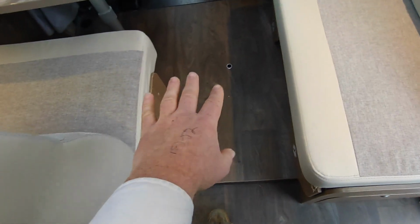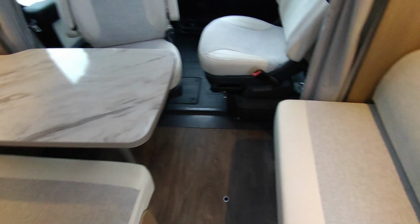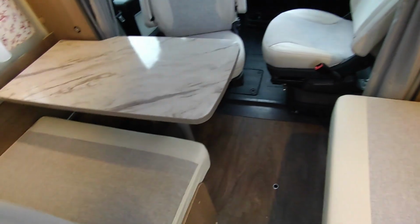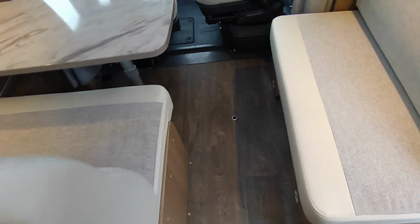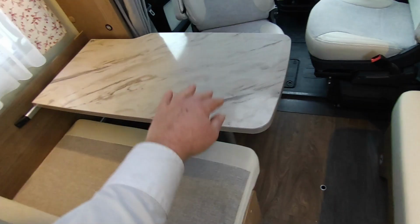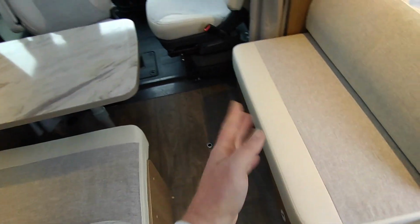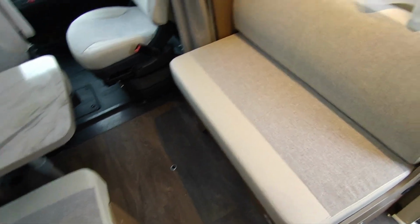So I've raised up the floor level here to bring it in line with the cab seat so you can sit without your feet dangling, and you can put an extension piece in there to slide the table out to here. Then you could probably have 5 or 6 people sat around of an evening. Both your cab seats will swivel all the way around. This will slide across and that drops down to make a double bed, or you can drop that down, slide this out a bit, put your feet on the cab seats to make single beds for guests. So it's quite adaptable in that way.